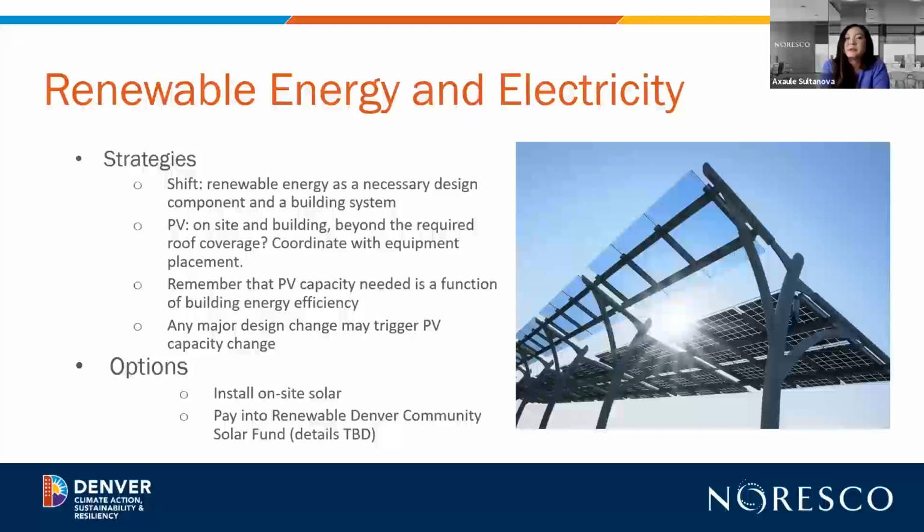Consider early on where you want to place the PV system. Is it on site, specifically on the roof or parking lot, or where else can it be placed? When we're talking about NZE, this can become more of a challenge, especially for the higher rise, mid-rise buildings. And continuously revisit the previous criteria, especially the highly energy efficient option. It's the best and most cost-effective way to address this and to make sure your renewable energy allocation is optimal.